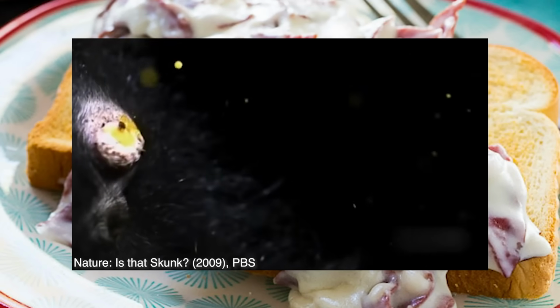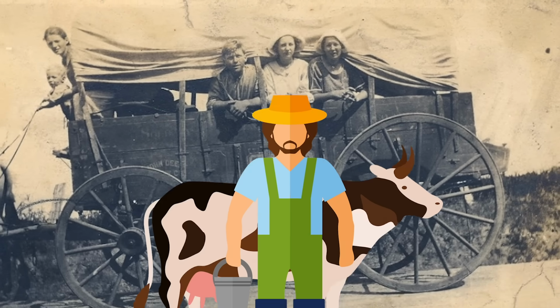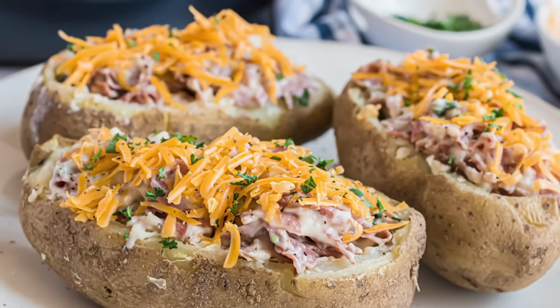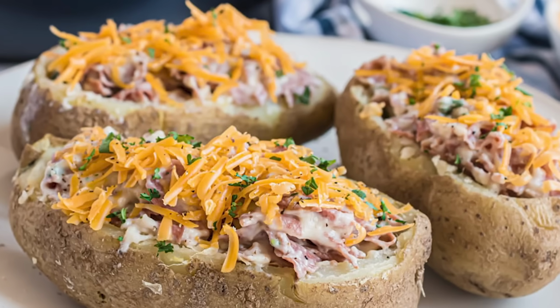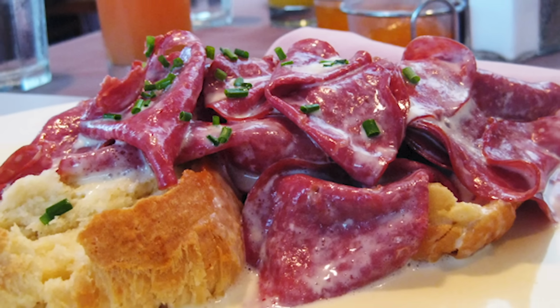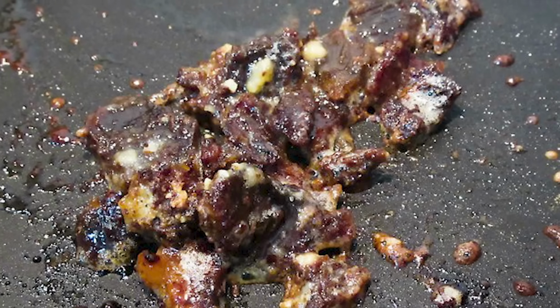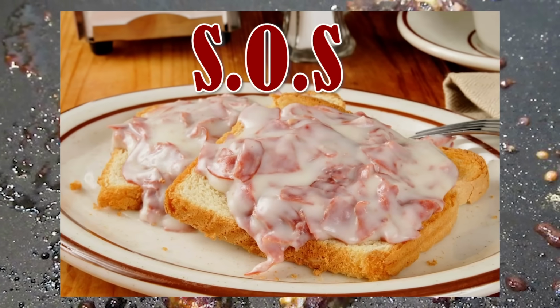Better yet, the ingredients were easy to transport, as the only perishable ingredient in the recipe is the milk. Modern recipes might add some sautéed onions or peas to the recipe and serve it over a baked potato instead. Frizzled beef can also be made with chipped beef and served with gravy. Our friends in the military may know frizzled beef by a different name, SOS, or on a shingle.